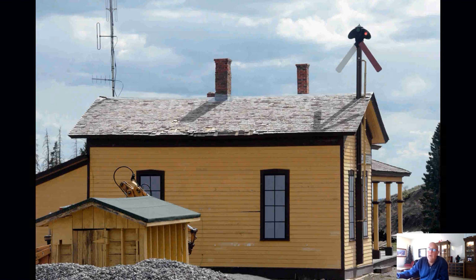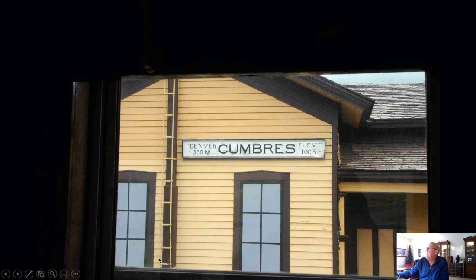And here we're approaching the Cumbres station, which is very close to the actual peak of the pass, Cumbres Pass. And then you can see now we're 330 miles from Denver at an elevation of 10,015 feet. 4% grade is the ruling grade, by the way, on this railroad getting up and over this pass. That's pretty steep.